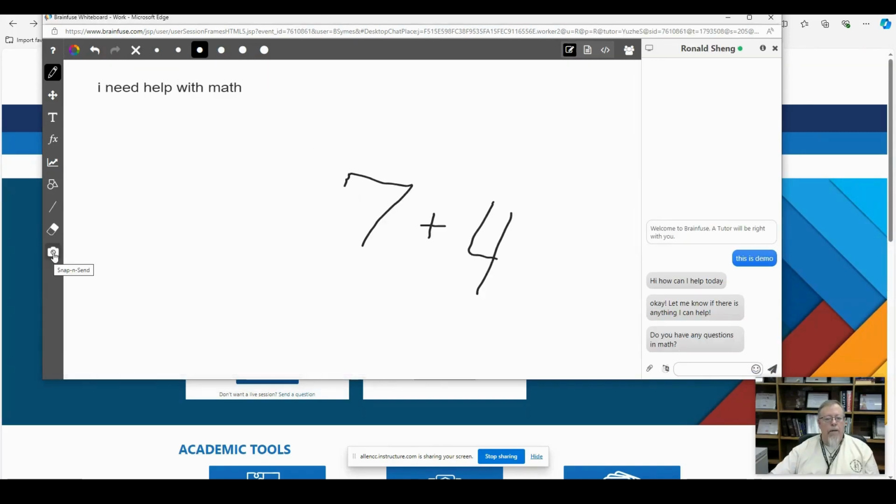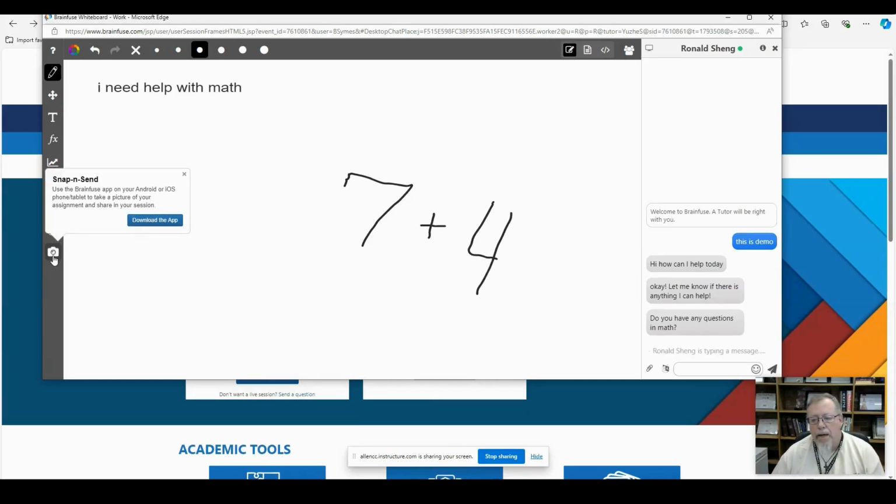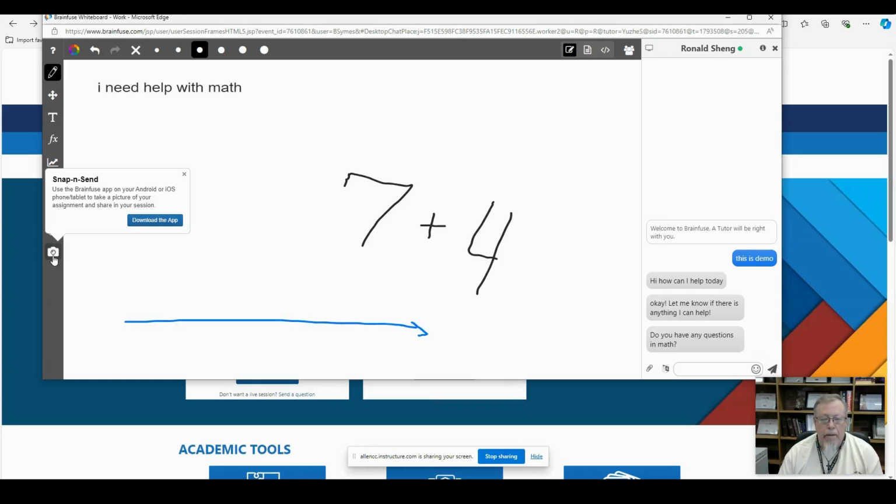Now, one of the icons and one of the useful tools I want to particularly call your attention to is the Snap and Send, which is down in the bottom left. And this entails an app that you would download to your phone. And I suggest everybody do that. They're available in the Google Store and the Apple iPhone Store. And you just look for the Brainfuse app. And it's free, just like all of our tutoring services are.